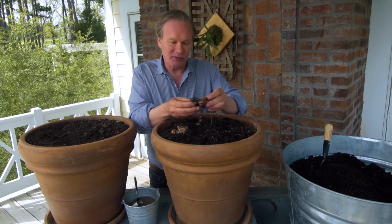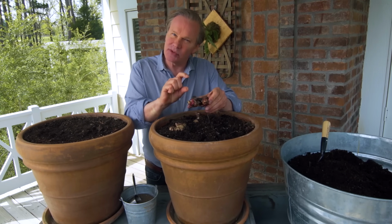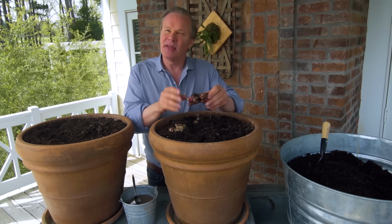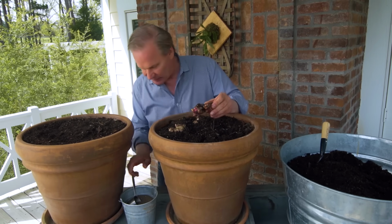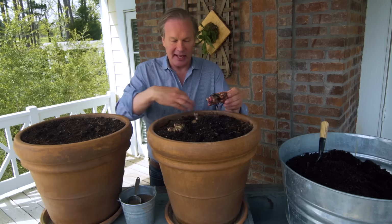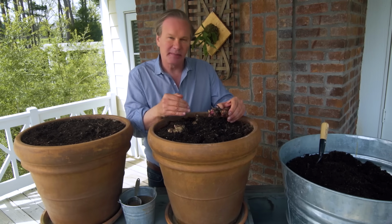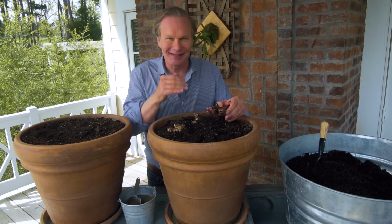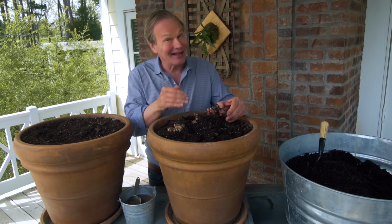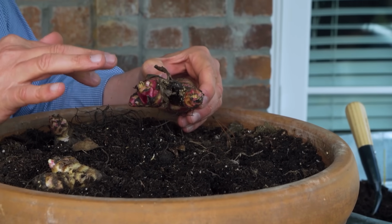And then all you have to do is plant them in a rich potting soil with about 2 inches of soil on top of them. And then in about 2 weeks, fertilize them. I've got a little bit of fertilizer here. I like to use an organic fertilizer and sprinkle it around them. And throughout the course of their growing, you need to make sure the soil stays consistently moist. In fact, cannas can actually grow in standing water, so you can't overwater this particular flower.